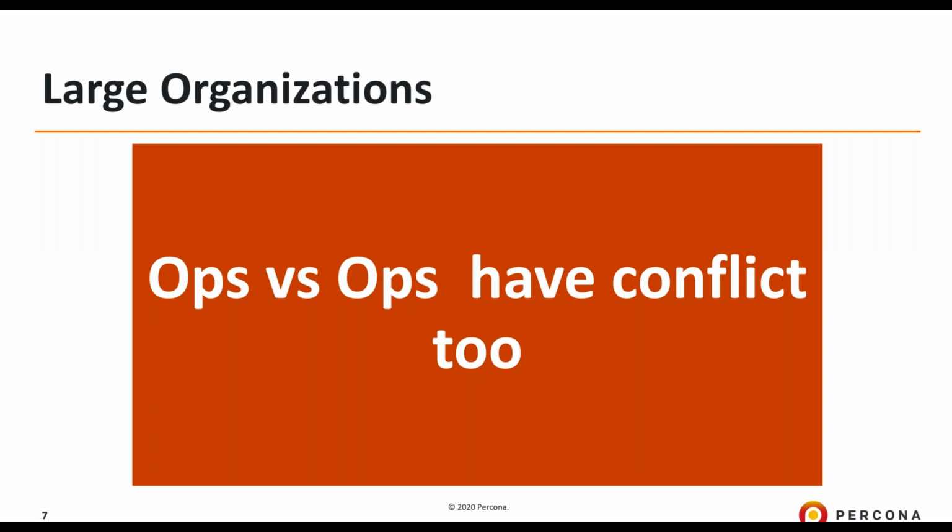Now, what I think is also interesting, if you look at large organizations, you often have what I call a conflict between ops versus ops, right? Different groups focused on operations, which may have their own needs and agendas. In many organizations, I would find there is a group for DBAs, a group for sysadmins, so infrastructure engineers, another group focused on storage, and also a security group, which is focused on making sure everything is secure. And then if problems happen, often everybody points fingers at each other, and due to that lack of cooperation, it may take much longer to resolve the problems with the databases.